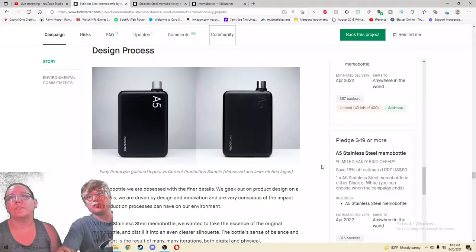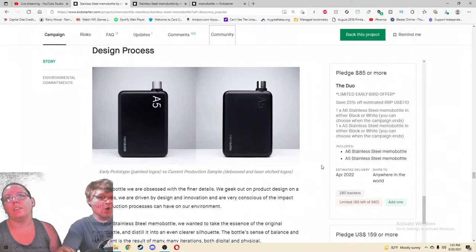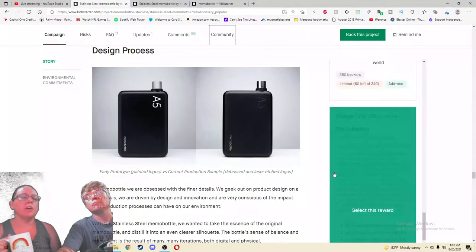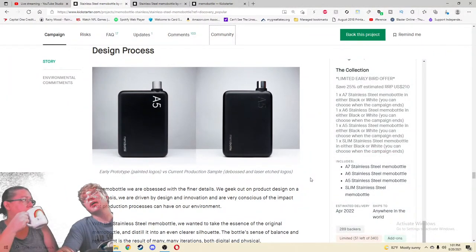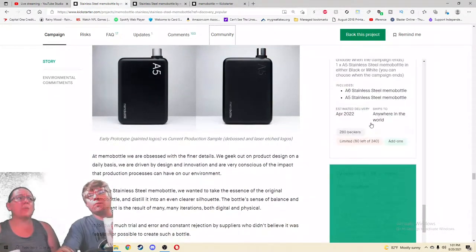505, 357, 315. And so these are pretty good pledge levels. That tells me they're hitting the head on what sizes people want. Because if this was like two, you'd be like, oh, well, you clearly don't need it. They're pretty standard sizes for what's already out there in the plastic water bottles. I guess they could just base it off that, couldn't they? Alright. No, that's exactly what they did.